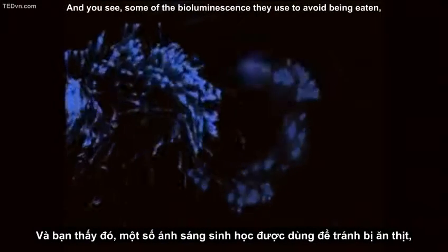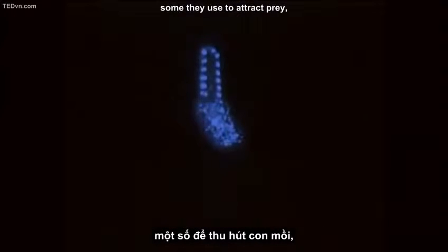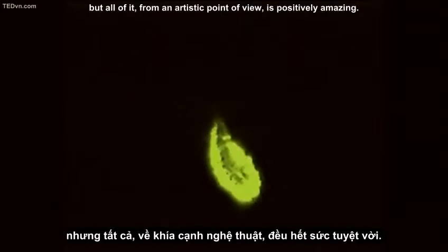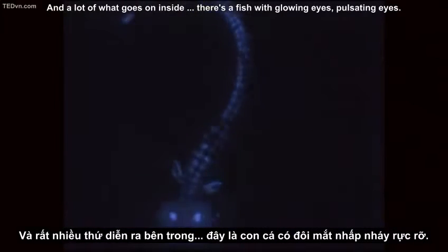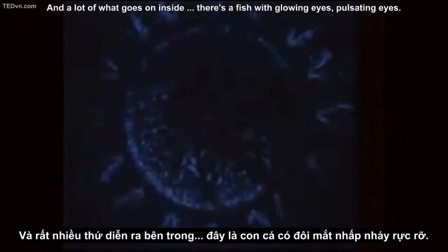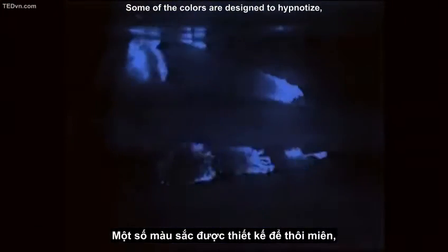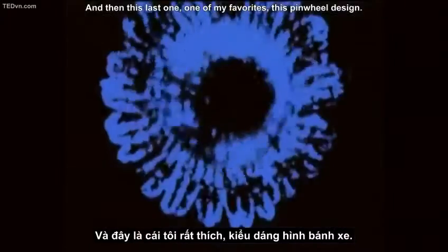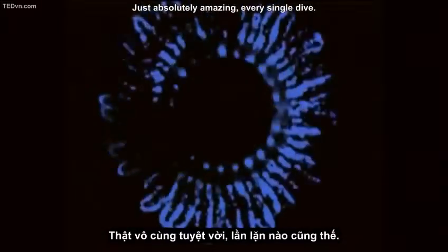And you see, some of the bioluminescence they use to avoid being eaten, some they use to attract prey, but all of it, from an artistic point of view, is just positively amazing. And a lot of what goes on inside, there's a fish with glowing eyes, pulsating eyes. Some of the colors are designed to hypnotize, these lovely patterns. And then this last one, one of my favorites, this pinwheel design, just absolutely amazing, every single dive.